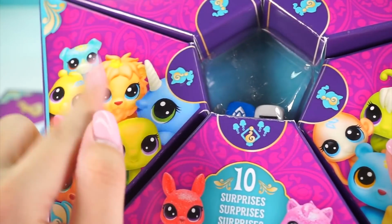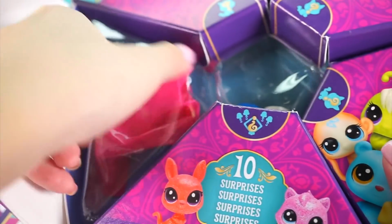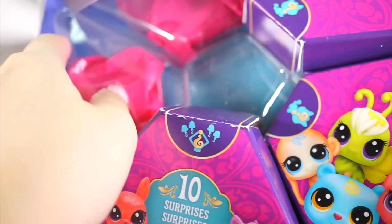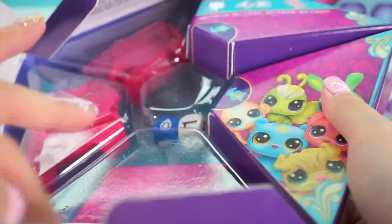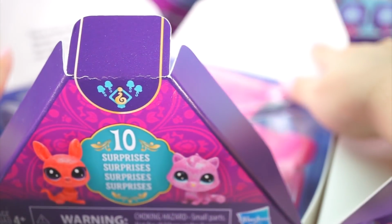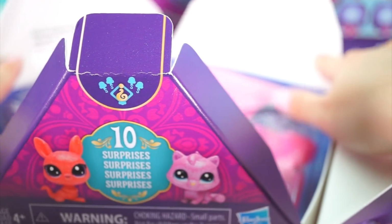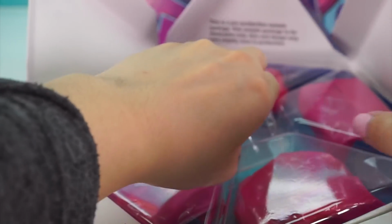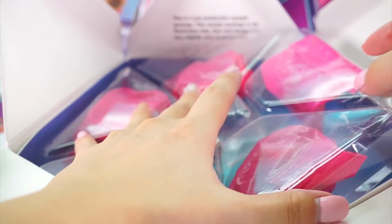So I think I'm going to go with this one first. It says to first note the color. So let me figure out how to open this up. Oh, wait, hold on. I think we have to open all of them up at once. So let me just open up this whole entire box. And let's see, inside we have a ton of stuff. And let me open this one here. Just take this plastic out.